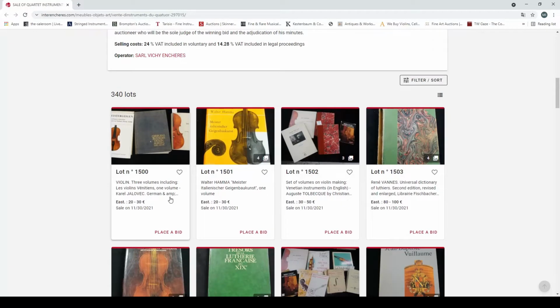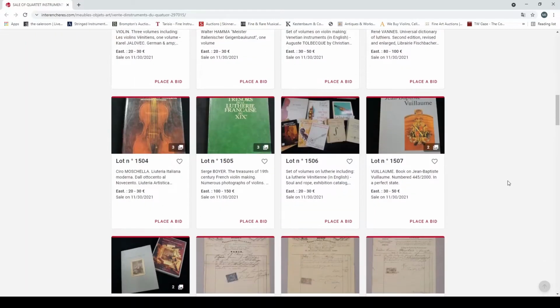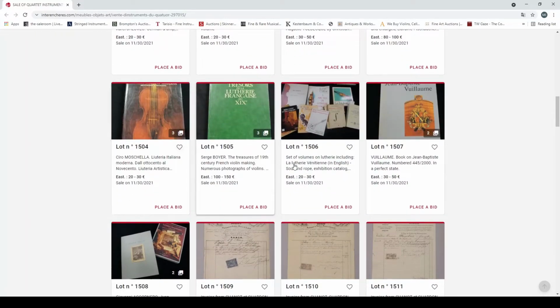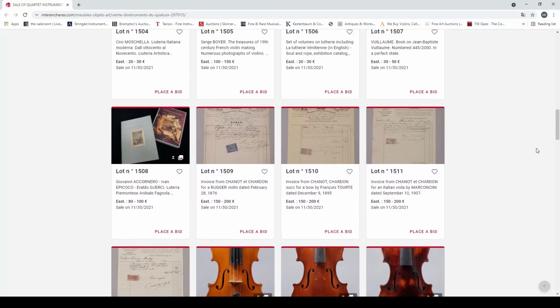So here's some books on violins, the Jalovec book, etc., pretty normal. The Hamma book there on Italian instruments. Here's some volumes on violin making, Venetian instruments, René Vannes' Universal Dictionary of Luthiers, Ciro Moschella, Italian lutherie, Serge Boyer's book on 19th century French violin makers, other volumes on lutherie here, a Vuillaume book on J.B. Vuillaume, Giovanni Accolas, more interesting books about lutherie and Annibale Fagnola, etc.